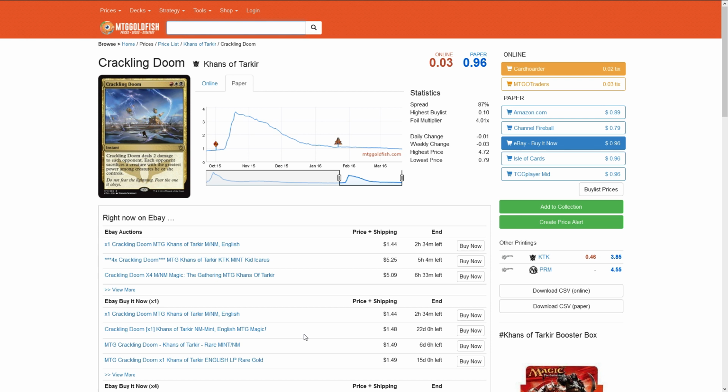Crackling Doom is also very good against Bogle, so if Bogles ever gets big, Crackling Doom is a great answer, especially anything in Mardu colors. And we've seen Jund splash white before, they call it white Jund, usually just for Lingering Souls or Path to Exile. And same thing, we've seen Abzan splash red for Lightning Bolt, and then this card can be crammed into that deck. I think that Crackling Doom actually has a little more room to fall. The thing about Khans of Tarkir is this is the most open set ever, and it's going to continue to be open until there are no more Khans of Tarkir sealed boxes, because it does have fetch lands.